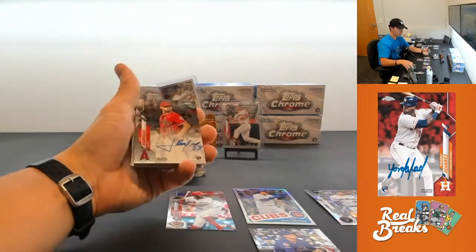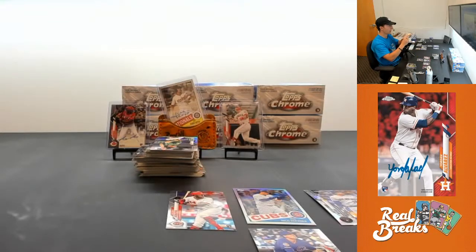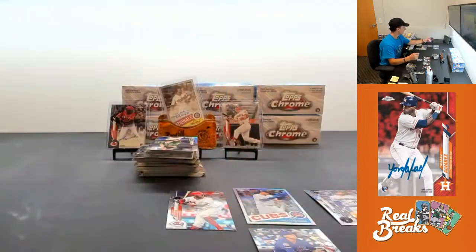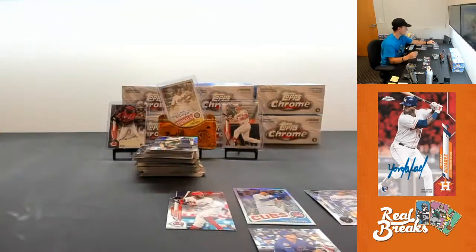And Jose Rodriguez base auto for the Angels. Angels going to James Staffel. Yeah. Tim, how many times did you have the Reds today? Is this your second? Two cases in a row? Angels to James Staffel. Kenny, you hit this Robert Duggar base auto. Robert Duggar.